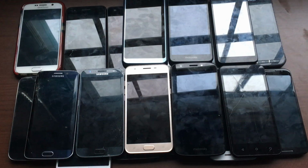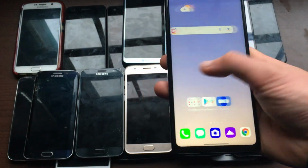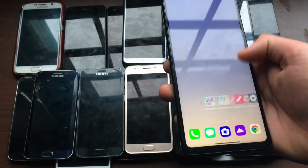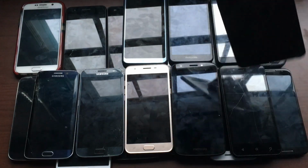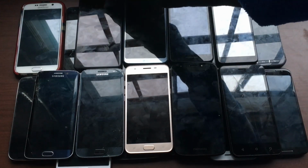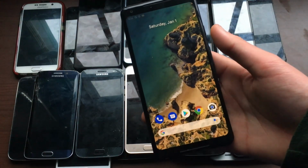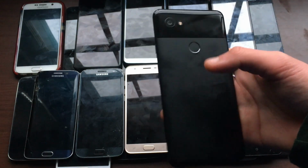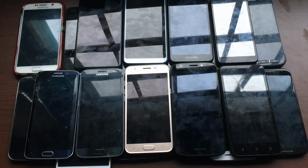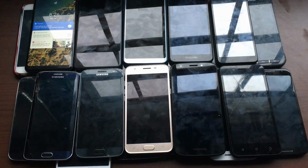I forgot 2 more. This is my LG Stylo 6. This is on Android 10. And yeah, it fully works. This actually used to be my main phone before I got something else. And lastly is my Google Pixel 2 XL. My only other Android 11 device that isn't my main. But yeah, these are all of my current gen smartphones that are usable somewhat.